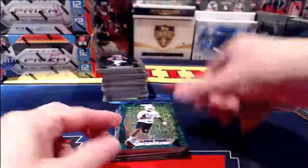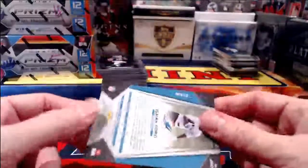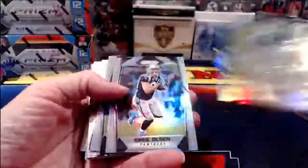O.J. Howard for the Bucks. I think that's a little suspect, just saying. Isaiah Ford for the Dolphins to 99. Reuben Foster, Kenny Golladay, Greg Olson, Des Bryant.